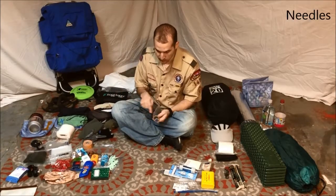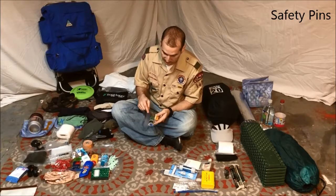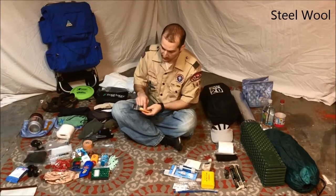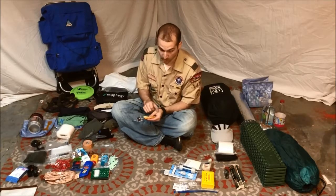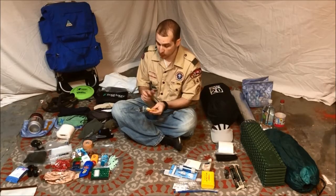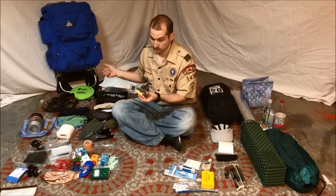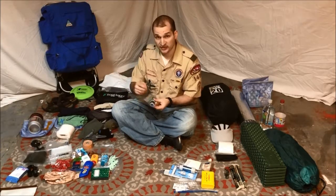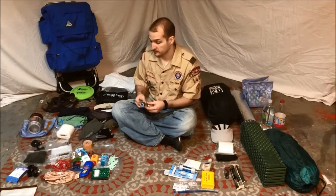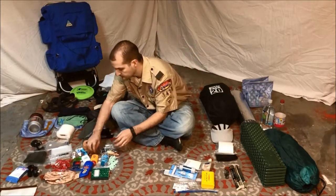Sewing kit, a few needles, thread, I've got some safety pins, steel wool, pencils, super glue. Super glue's perfect for closing up a wound if required. You can repair some gear on the fly, etc. Pencil sharpener, you can take some twigs through your pencil sharpener and make it easier to light your fire.